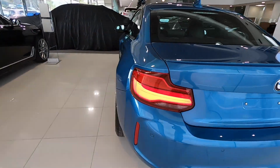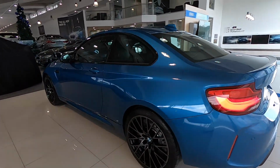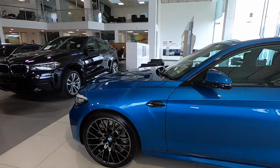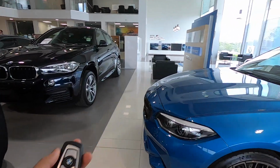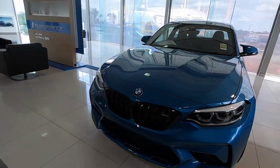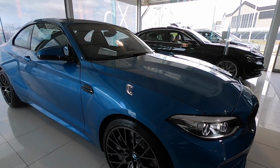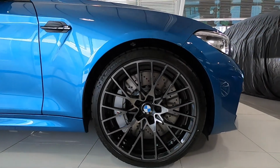So this is the baddest brother you can buy for the M235i. This is the M2 competition. And I've got the key! How good does that look? Look at the size of the brakes on this thing.